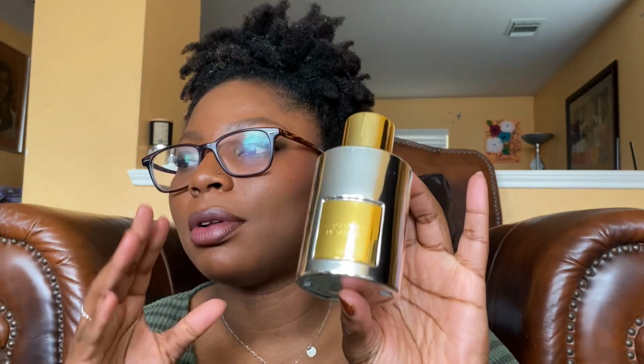I find this one very unique, and it's more of a modern, futuristic take on an aldehyde. And I mean, look at the bottle. The bottle kind of says it all. I don't know how to explain it, but it's very new, very modern. I wouldn't say this is quite avant-garde or artistic, but it's definitely a very unique take on an aldehydic fragrance.